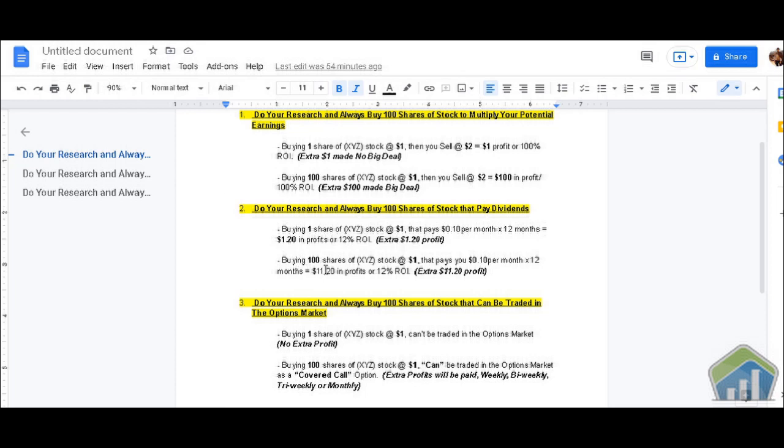If you bought 100 shares at $1, it pays you 10 cents. You're going to come up with the same amount times 12 months, and you're going to come out with $11.20 in profits, or 12% return on investments, which is going to be the same, and it's going to be an extra $11.20 for the year, right? So in one case, you're going to come out with $1.20, and in the other one, for buying 100 shares, you're going to come out with $11.20.